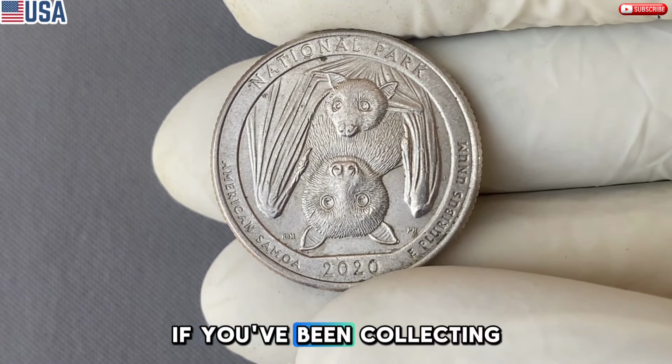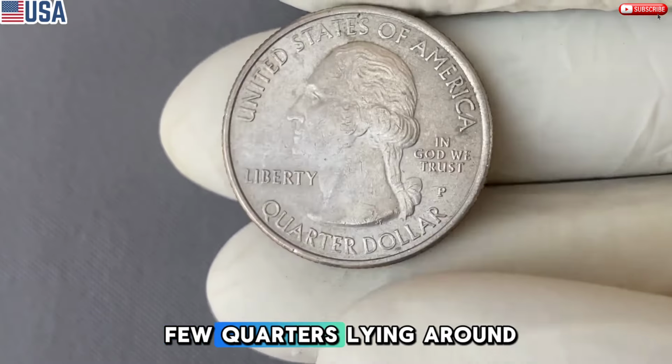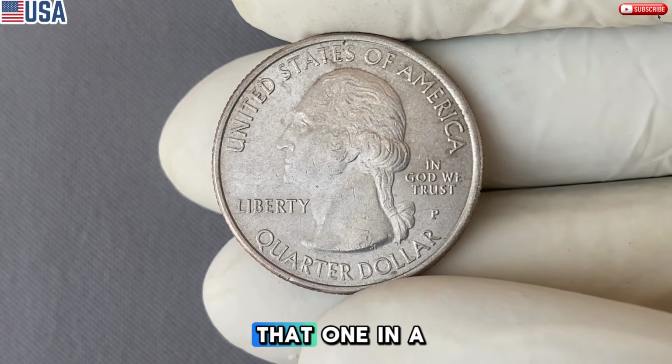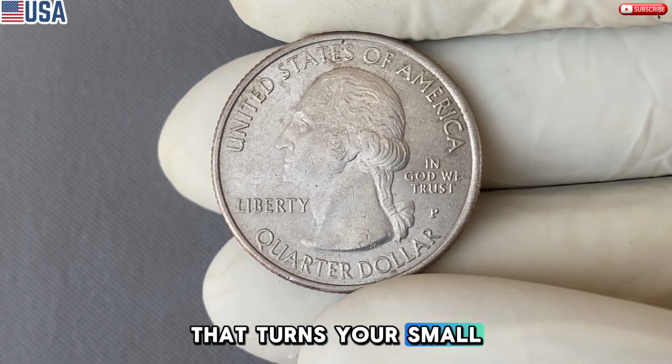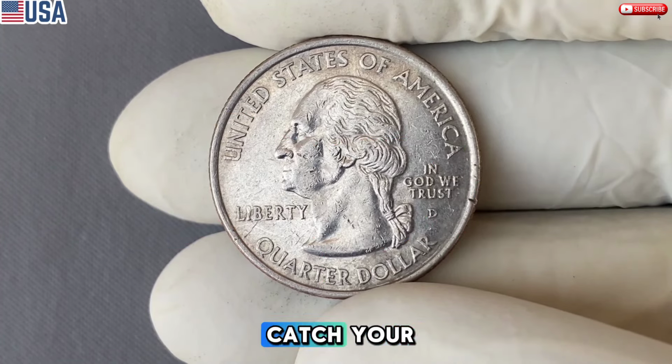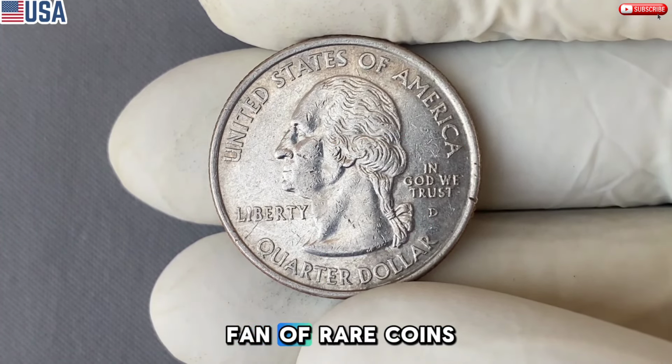So, if you've been collecting coins or just have a few quarters lying around, now is the time to take a closer look. You might just find that one in a million coin that turns your small change into a fortune. Top 3, we have something that will definitely catch your attention, especially if you're a fan of rare coins.